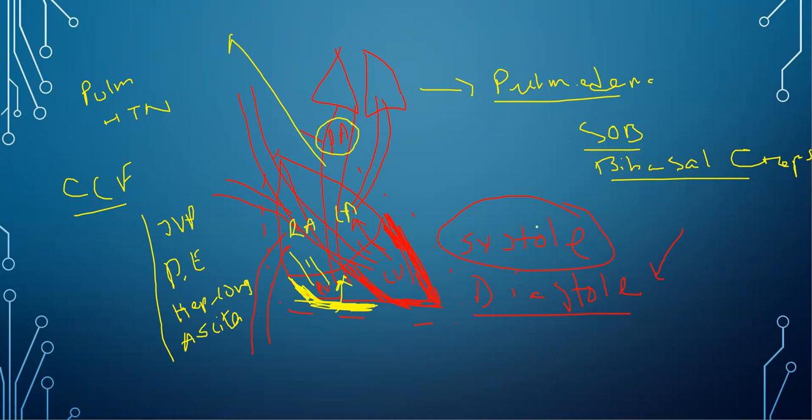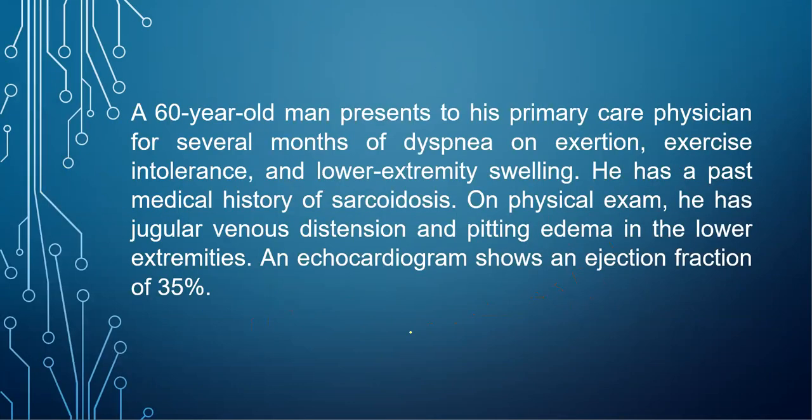Is anyone still confused about how heart failure works and how the symptoms that we discussed about heart failure happen? Everything clear? Okay, very good. Now we will move into our heart failure discussion.